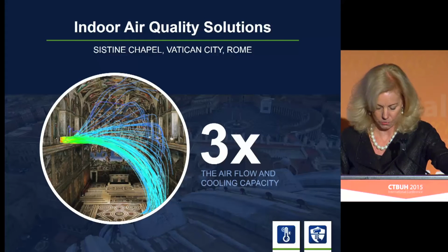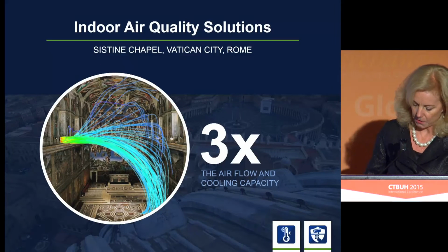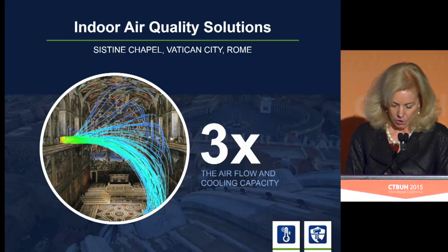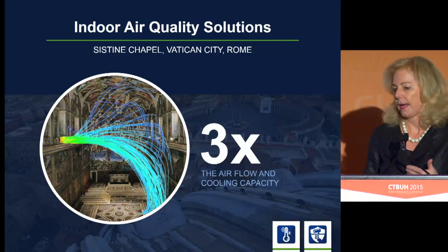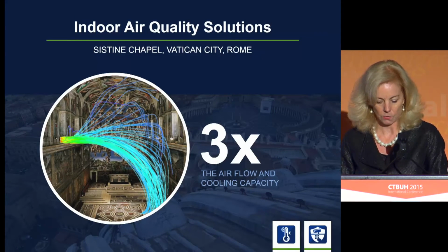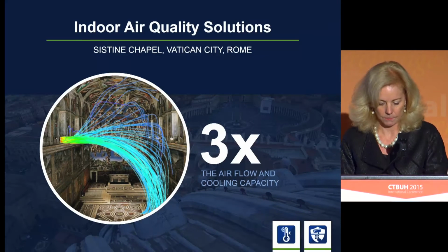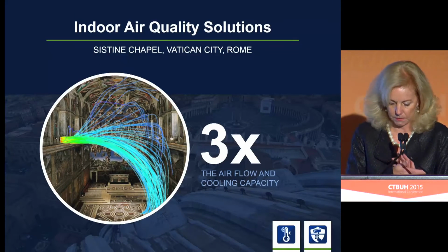Also, noise levels were an issue. They wanted it to be a whisper-quiet library. We integrated a video system with the HVAC system so we can do real-time people counting. We know exactly how many people are in the chapel at any given time. We adjust the HVAC system and the velocity around that, and all of it is managed through the Automated Logic web control system. So, very interesting how we can take these same technologies and put them together in a landmark facility, and we all have opportunities to do that around the world to protect these great pieces of work.